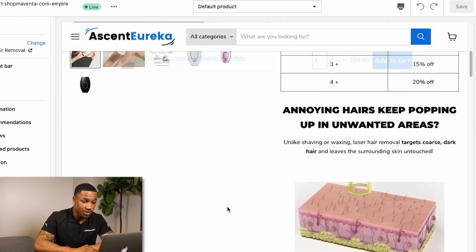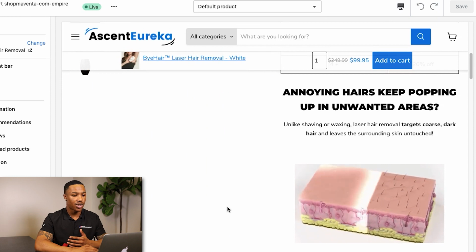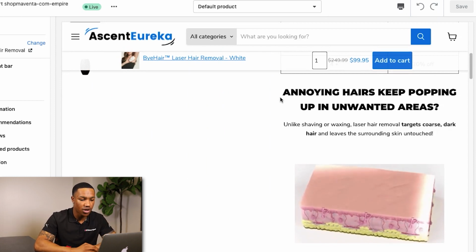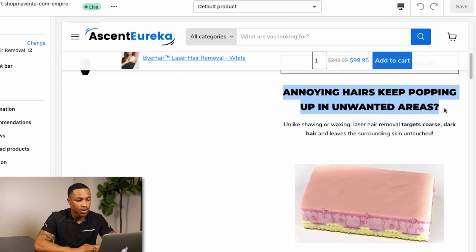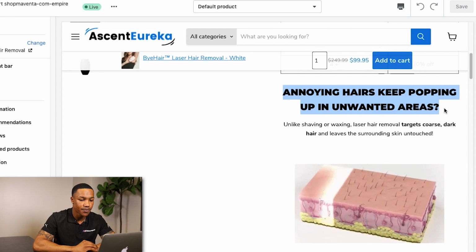So now that we go to the description, I want you guys to notice this structure that we have. So the first thing that we always do is have an attention grabber. The attention grabber is going to be pointing out the problem that this product solves. So for example, right here, annoying hairs keep popping up in unwanted areas.